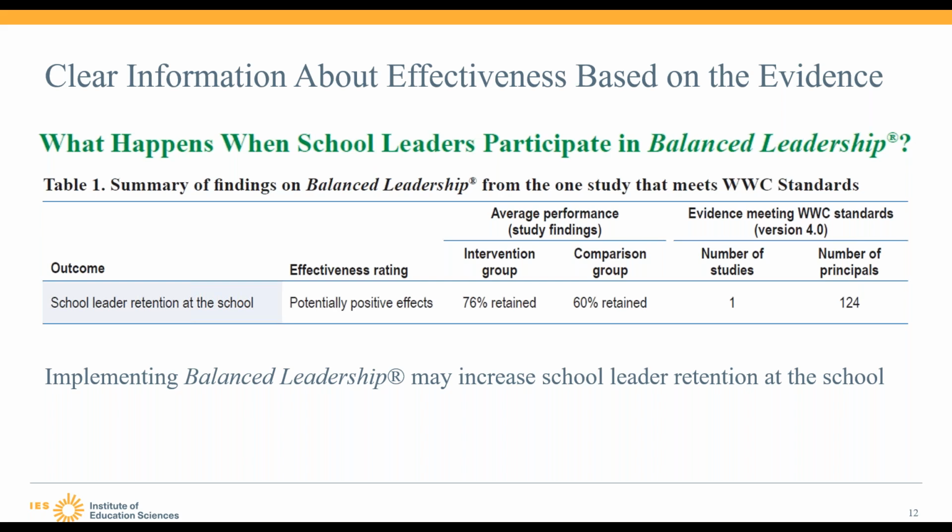In the next column is the effectiveness rating, which considers the size and significance of findings across all studies. The WWC found that implementing balanced leadership had potentially positive effects on school leader retention at the school, which means that the intervention may improve retention, but that the evidence was too limited to make a stronger claim. I'll get into all the possible effectiveness ratings on the next slide.